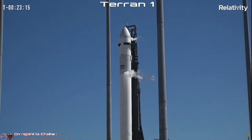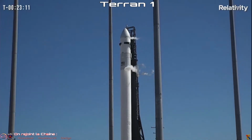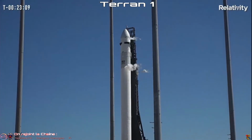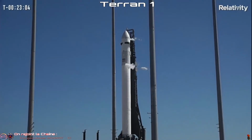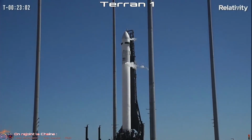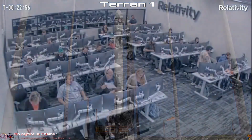All parties on net. Situational briefing for pre-go, no-go. All parties be aware the go, no-go poll will be performed in approximately 10 minutes. Primary test objective is a transition into countdown through terminal startup and release into flight.